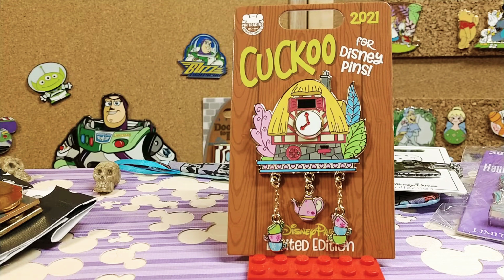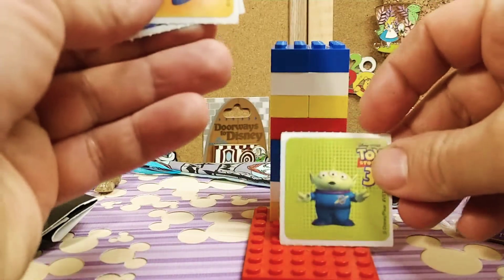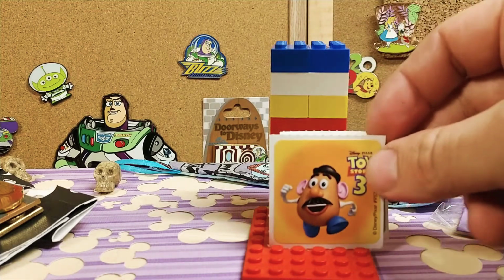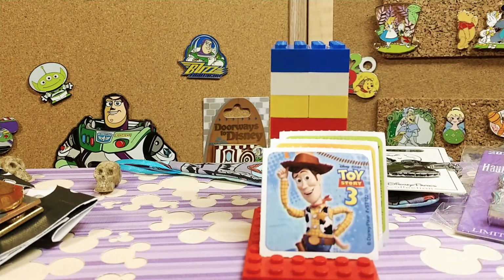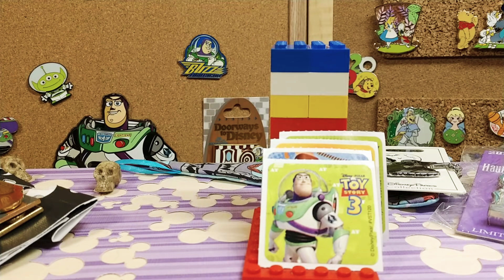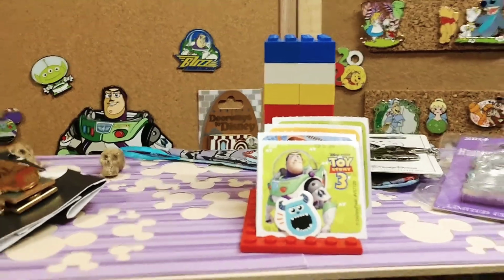And unfortunately, oh, well, that's not quite it. That's it for pins, but also wrapped up some beautiful Toy Story stickers. Look at these. Alien, Potato Head, there's Woody, and there's Buzz. And there's something else here. There's a couple more tiny little guys here.